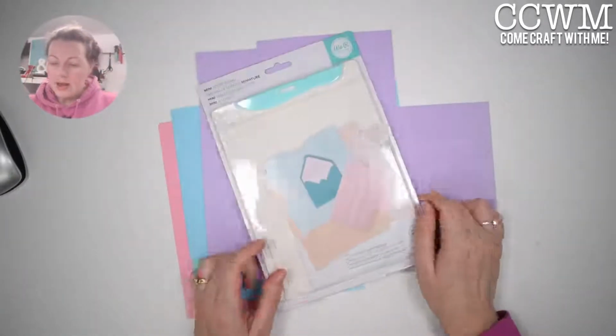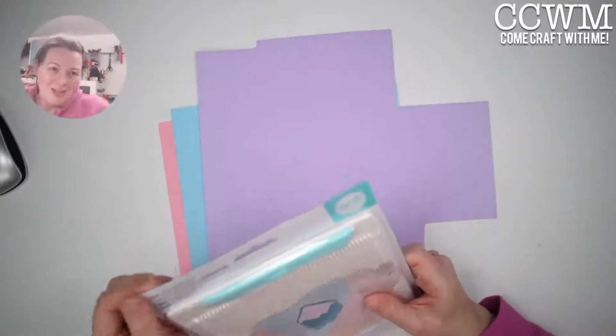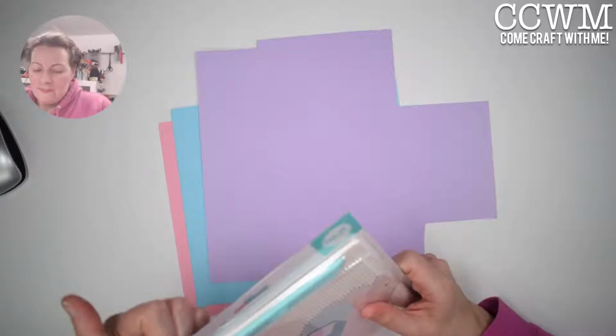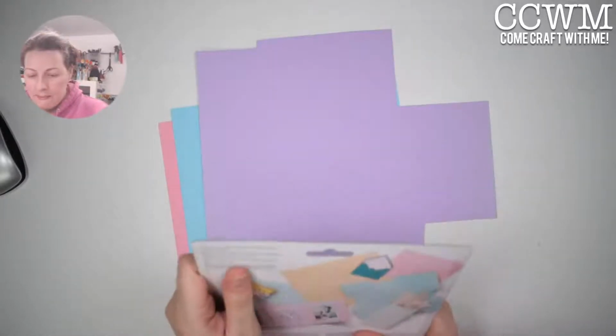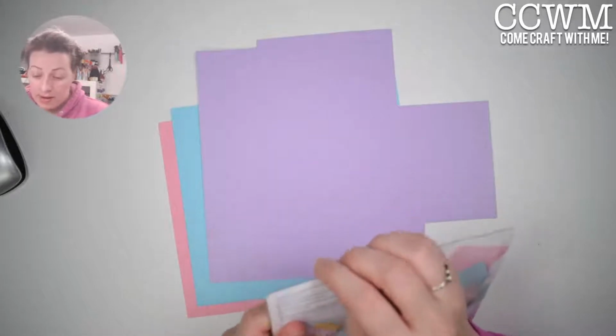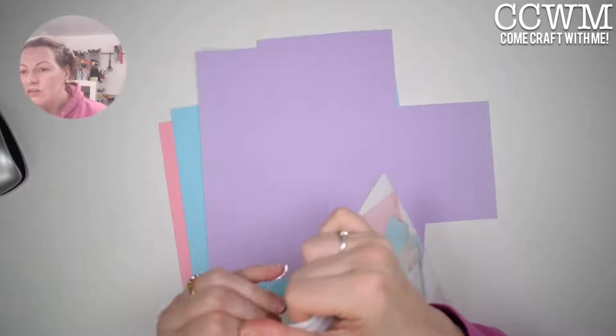And I'm also now stocking some scoreboards, and so I bought this one for myself as well. So this is the We R Memory Keepers mini scoreboard, and I haven't even looked at it yet, but I knew that I wanted it. Thank you, Snow.